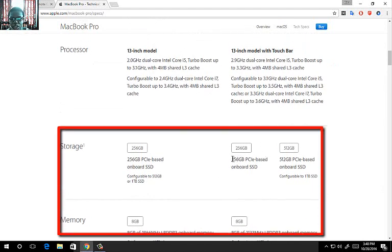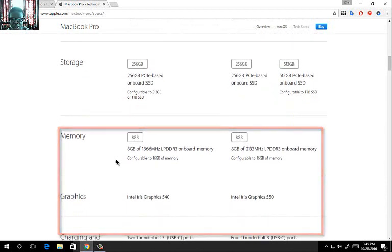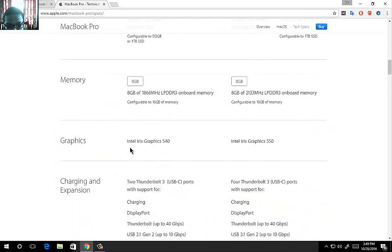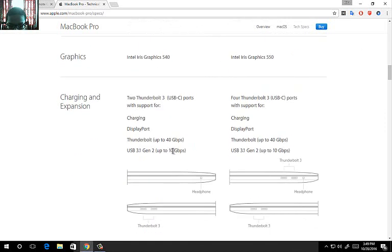And the 13-inch model without the touch bar has 256 gigs of onboard storage, and the 13-inch model with the touch bar has 256 and 512 of onboard storage. Both run on 8 gigs of RAM, and both have configurable memory up to 16 gigs of RAM. The 13-inch model without the touch bar has Intel Iris Graphics 540, but the touch bar model has Intel Graphics 550. And they both come with the same charging expansions.